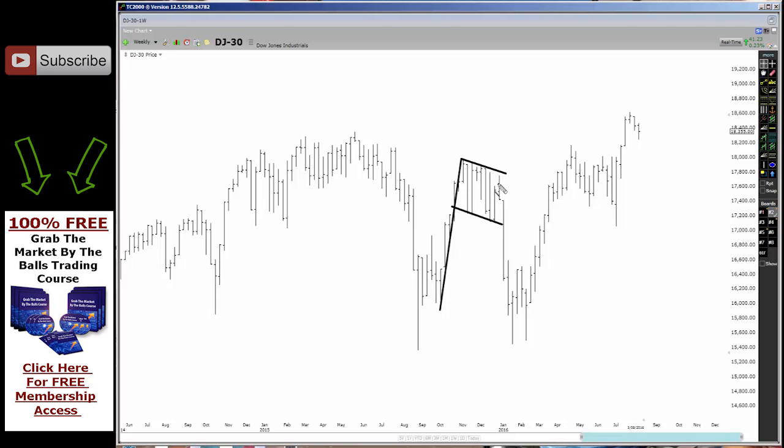But as I was saying to you guys, just because we have a bull flag doesn't mean that it's going to break to the high side. If we break out and down below the floor, that's actually a bearish sign. And you can see we actually had a pretty decent drop down through there.